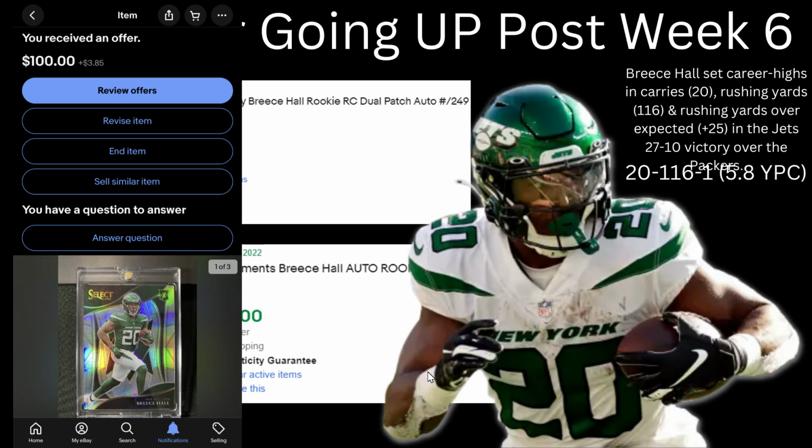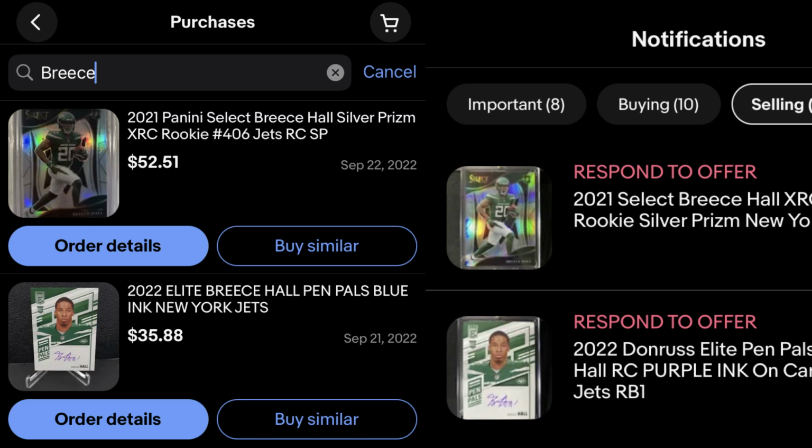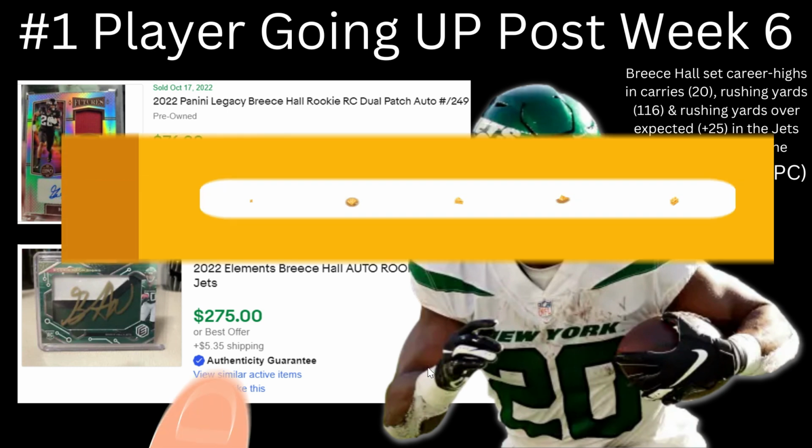I'm getting more offers on my Breece Hall XRC at just over $100 and my Pen Pals Purple Ink at just over $70. Both have marked clear double ups for me. I think that this is a player that's continuing to ascend. Right now, he is the #1 skill position player on my hype index, going up in value.